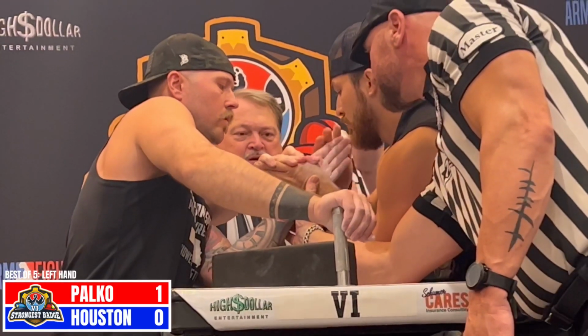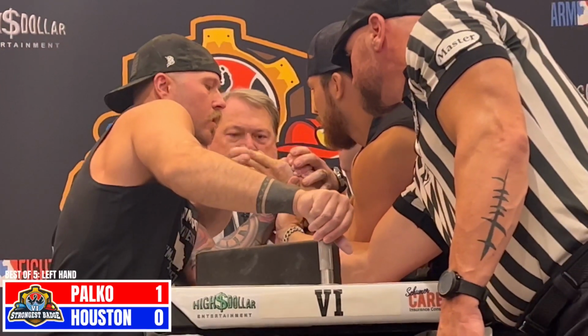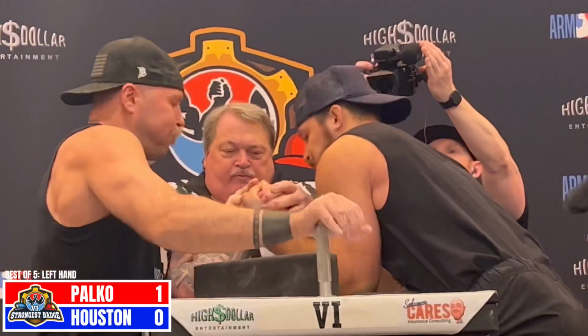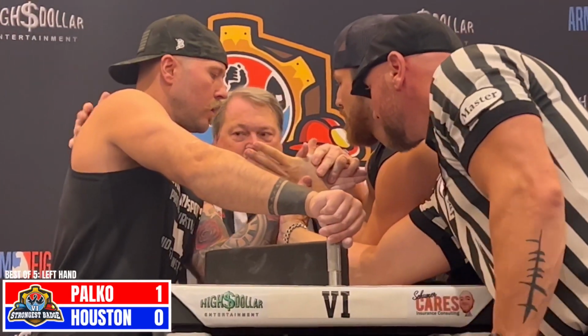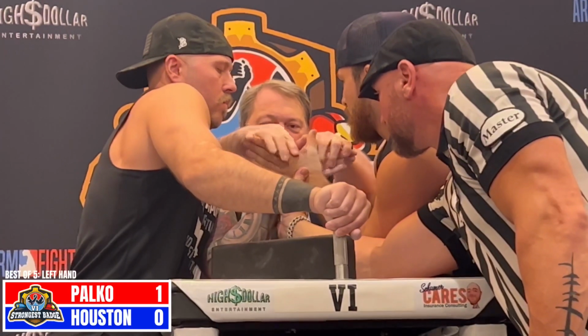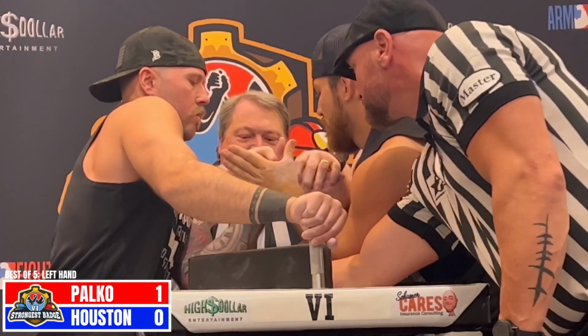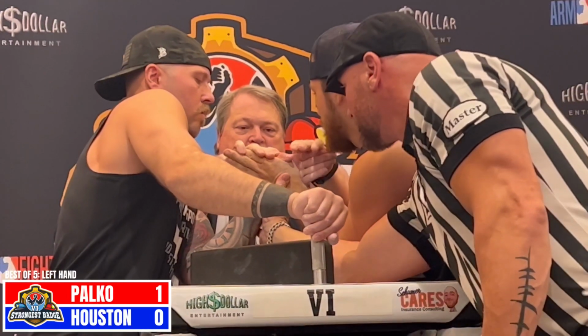Here we go on the rest of the round. You got Palko to your right, you got Houston to your left. Up ref letter, down ref shot. You got a movement there, a movement. Jake Houston started getting movement right now. He's a little turned out. We are in the rest of no movement right now. We're at 1-0, Kevin Palko on the left side.